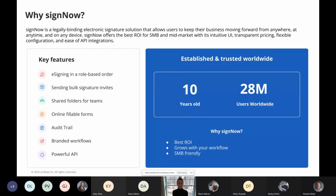So some of the features, of course, basics such as role-based signing, when you have multiple signers in the process. For example, as you're buying a house, you have a process that involves multiple people. Then signNow has the capability of assigning multiple recipients for the signature in a certain order, if you like. For example, sending the same doc to be signed by many people at once, creating teams within signNow for better collaboration between team members, fillable forms, audit trail. It's very important these days to make sure you keep track of documents signed, branded workflows.